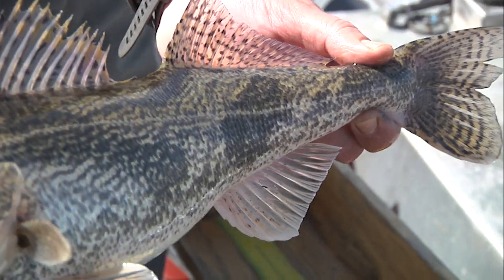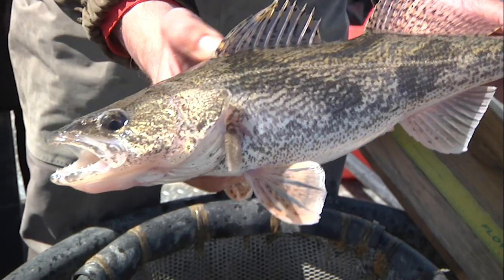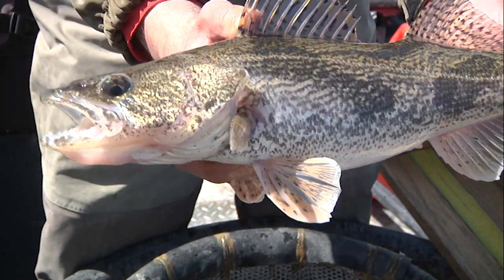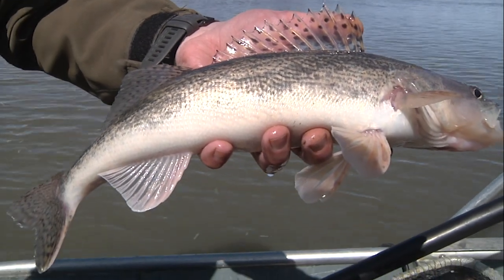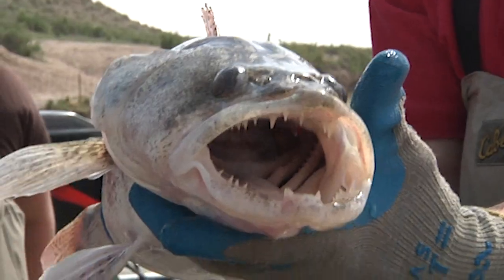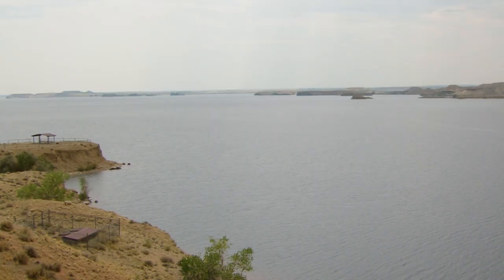The reason why it's important to know the distinctions is that sauger are considered a species of greatest conservation need in Wyoming, so limits are different. Just 2 sauger are allowed in possession in most waters. 3, though, are allowed in Bighorn Lake. The state record for sauger in Wyoming is 7.5 pounds, pulled out of Boysen Reservoir.